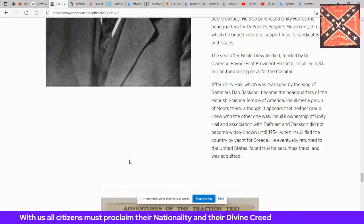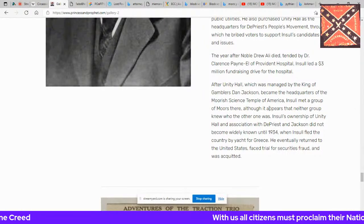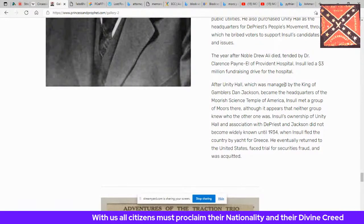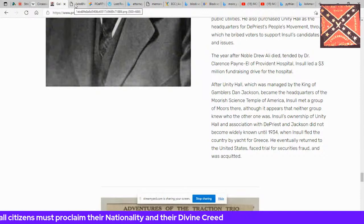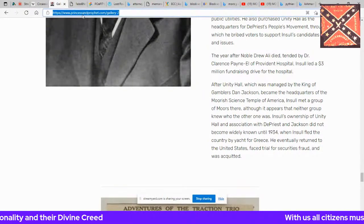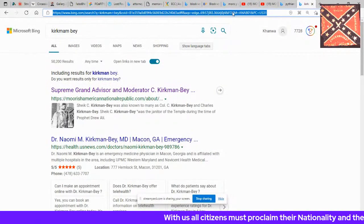Him and the priest and this guy Jackson being a gambler guy, and then they opening the headquarters, or the Moorish Science Temple, buying the headquarters from whoever owned it at the time, because there's a document they got that documents the Moors finding or buying that land. Let me see if I can find it. Hold up.